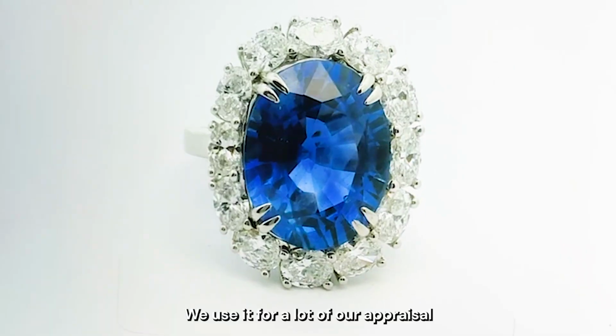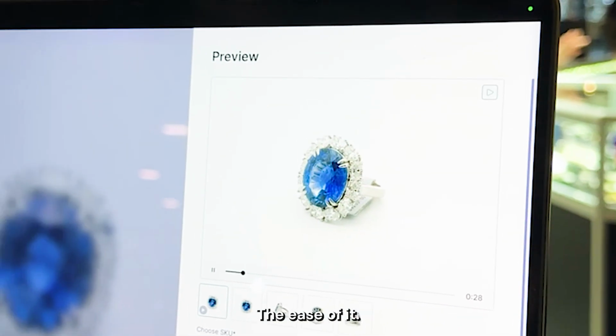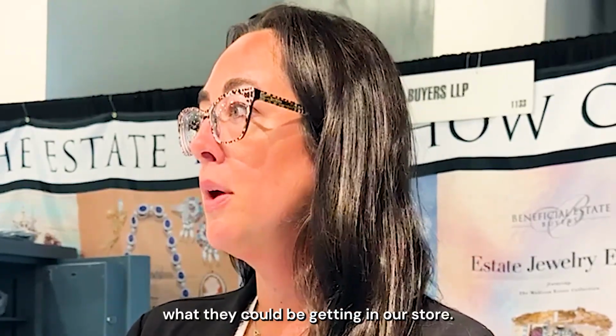We use it for a lot of our appraisal purposes as well, so it really gives a detailed picture of the items. The ease of it. I love the video feature when we're trying to send videos to clients to show them what they could be getting in our store. It really just helps close the deal because it's like a great visual for them to see.